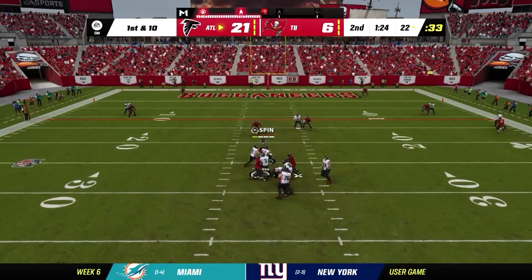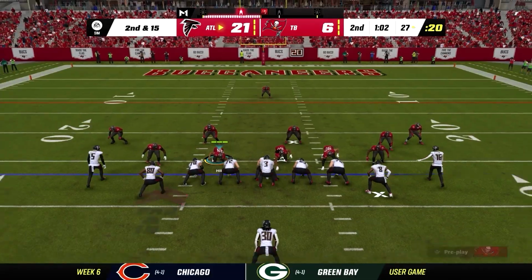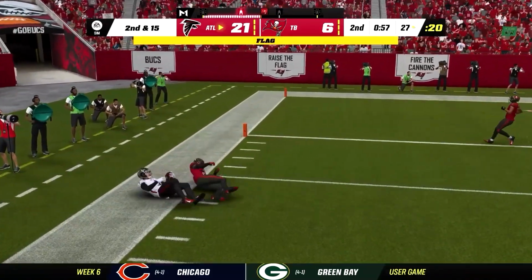Right here though, Daniel Jones goes down. He couldn't get away from Shaq Barrett. What a great play by our defense. We really need them to step up for us. And Daniel Jones is back to pass, reading the field. Look at that throw, and Drake London came down with that.